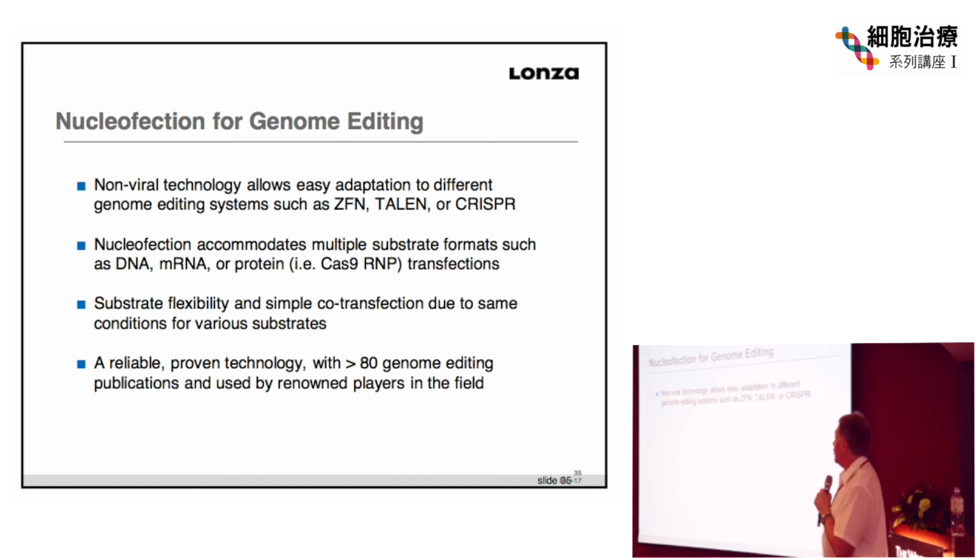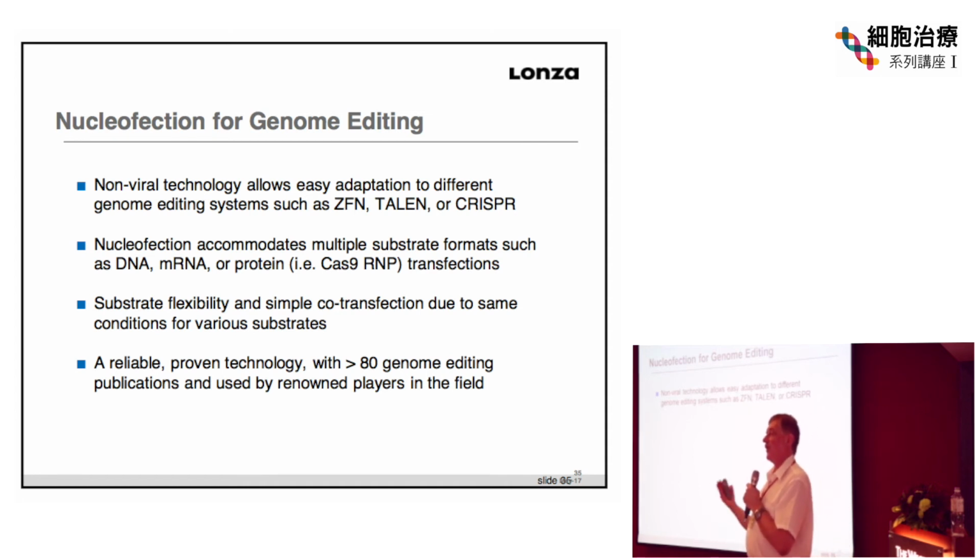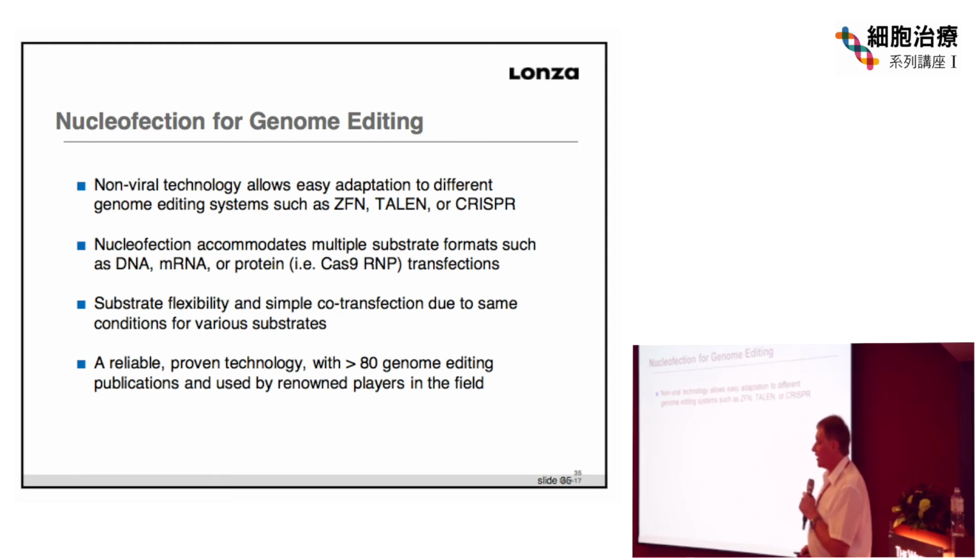So looking at nucleofection and gene editing, basically it's a non-viral system. Right now, most of the CAR-T work is being done with viruses. They've had the first start in this, they have a head start, and so they're ahead of the game. But I think anytime you use viruses in a clinical setting, it always raises issues, and you wonder, are these going to cause cancer? What's going to happen with these viruses? So if you can do something in a non-viral fashion, that always seems more attractive to me.